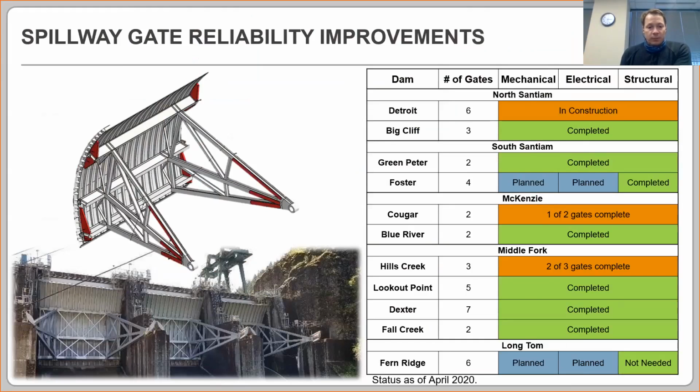So starting off, one of the most important things we can do to have safe dams, to have a good dam safety program, is to do the preventative maintenance activities to ensure that the structures are able to operate as they originally intended, and that we learn and progress our knowledge and address deficiencies as they come up, in a proactive manner. One good example of that is the progress we've made over the last 10 years on spillway gates and the reliability of those spillway gates across the Willamette Valley.